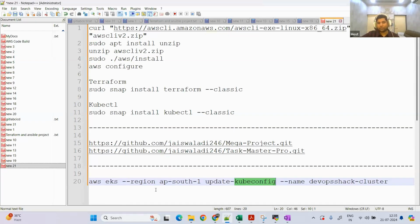In what way do you need to run the command? aws eks, then you need to specify the region. My region is ap-south. Then you have to define that we want to update our kubeconfig, and the cluster name. Now you might be thinking, by running this simple command, how are we able to get the kubeconfig? Because I'm running an AWS CLI command, right? And we have already authenticated to our AWS account. That means this command, if you're running it here, is also getting executed on our account.